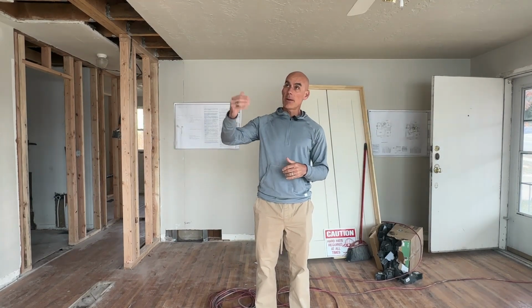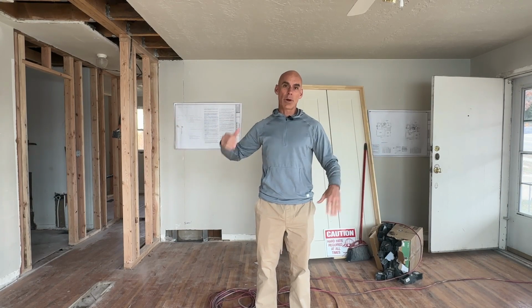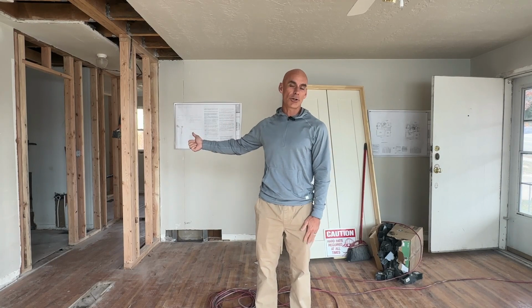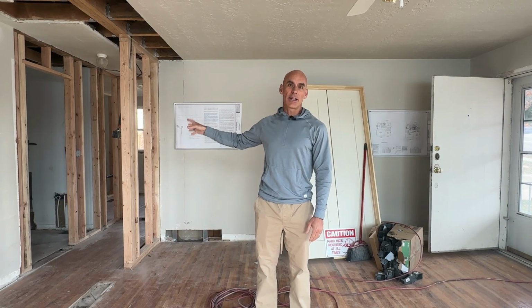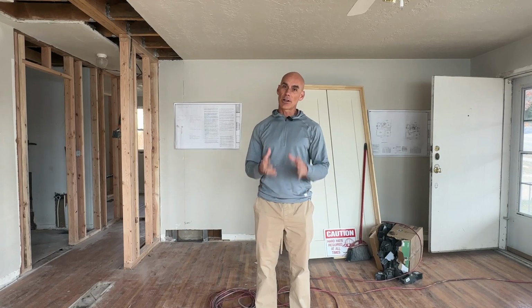We beamed so that we have a nice, as open of a floor plan as we can have on the main floor. We have a primary bedroom with a washer and dryer, 2 vanities, walk-in closet, and shower upstairs. And we learned that we could get away with that because that's what this neighborhood wants. That's exactly what we did on the other house, and it sold.